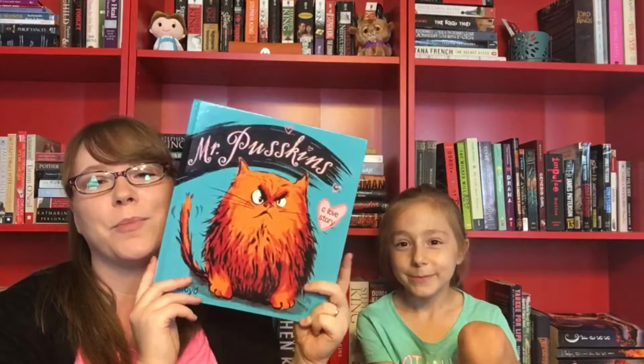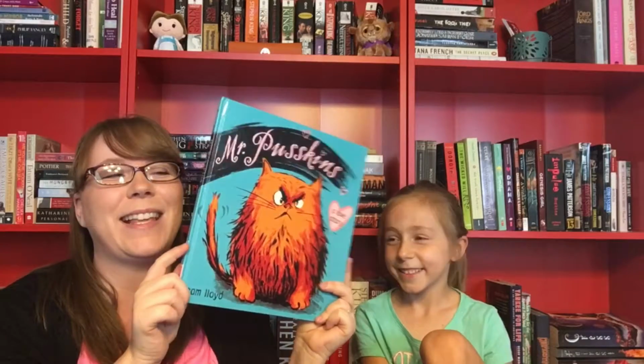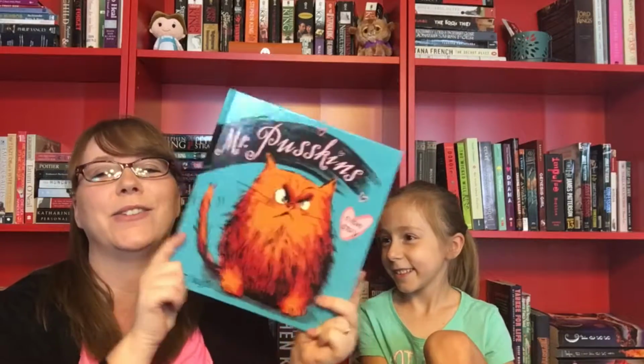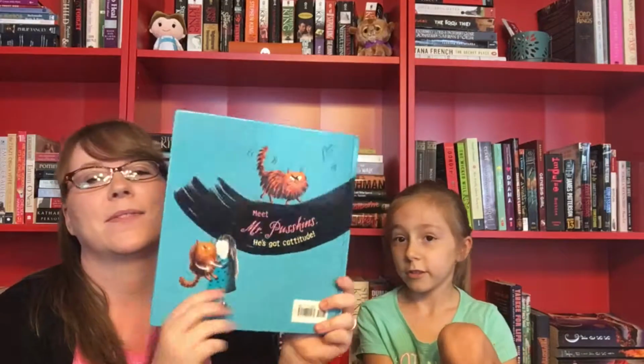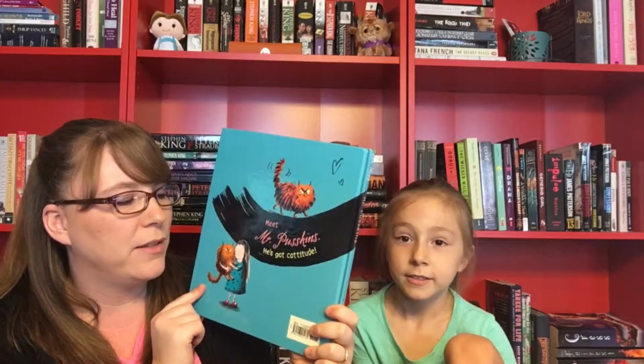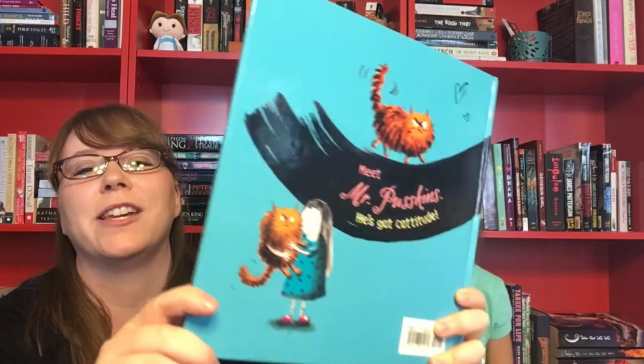Every time we read this book, Brooke says that Mr. Pushkins is... He's got catitude. He's a cat with catitude. And even when I'm back, he's got catitude. It says, meet Mr. Pushkins. He's got catitude. So cute.